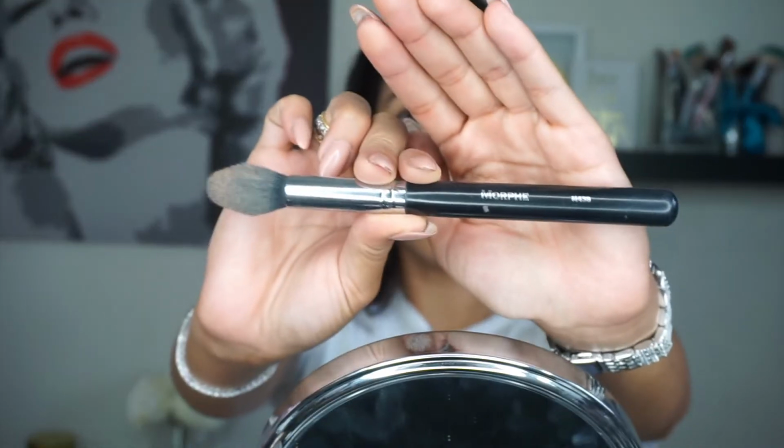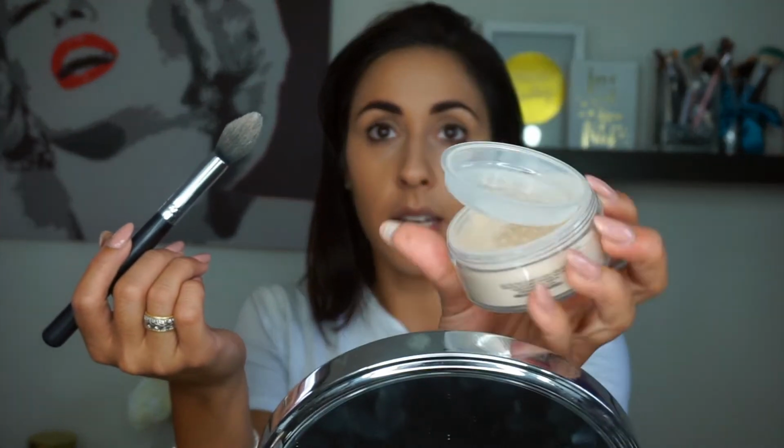And I'm using my favorite under eye setting brush. It's the M438 by Morphe. So I'm literally just going to go in. This is what the product looks like. Any translucent powder will do. I do use one by Maybelline that's really great that I use a lot.